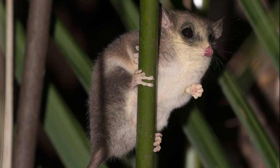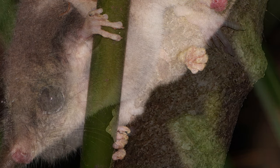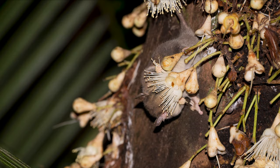There's something I find really interesting. As I process the images, I notice their fingers and toes have these really cool little retractable claws. Check it out.